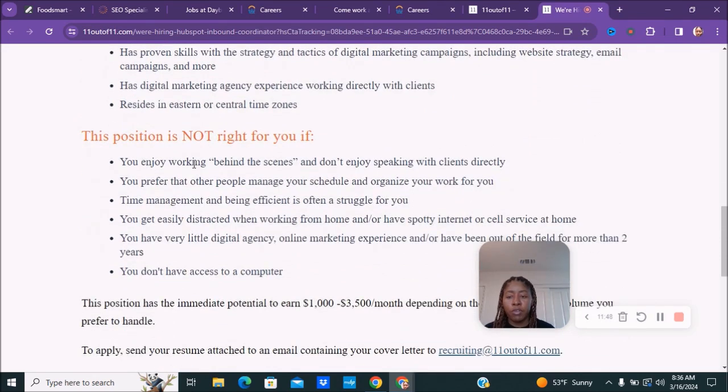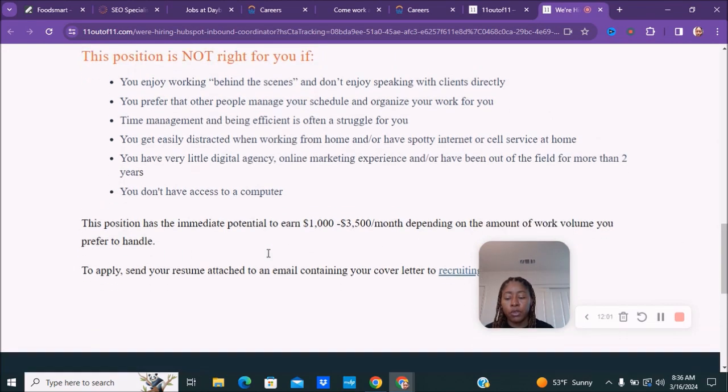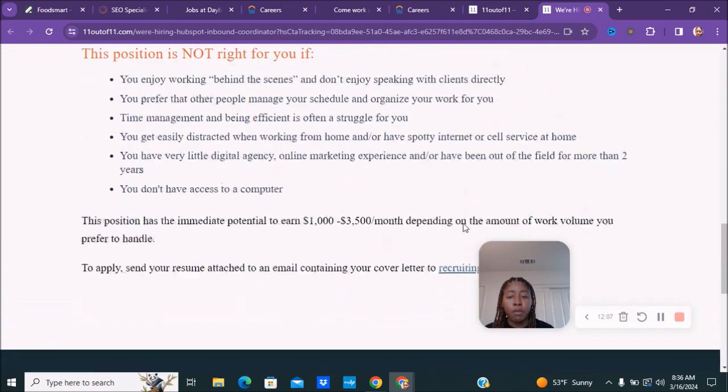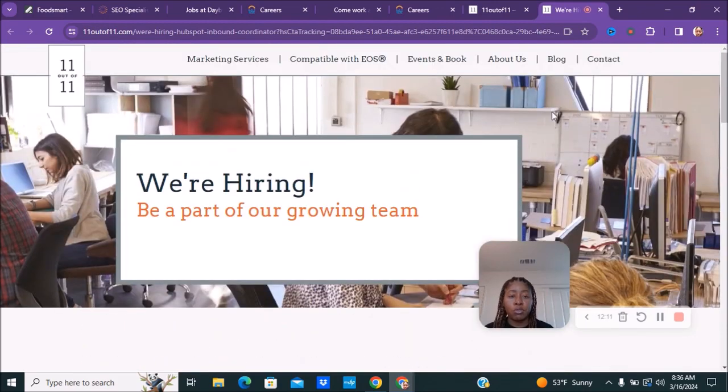This position is not right for you if you, and you can go ahead and read this. Make sure you do have access to a computer. This position has immediate potential to earn about $1,000 to $3,500 monthly, depending on the amount of work volume you prefer to handle. To apply, you need to send your resume, attached to an email containing your cover letter, to this email here. Make sure that it is this email and no other email, so you send it to the correct area.